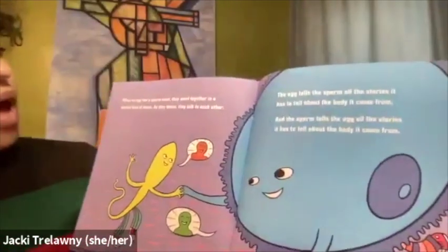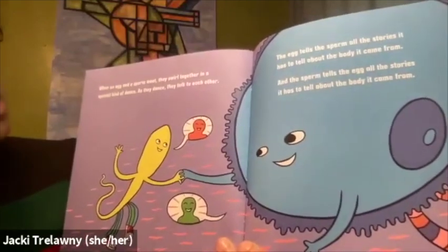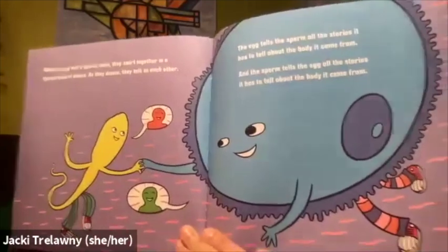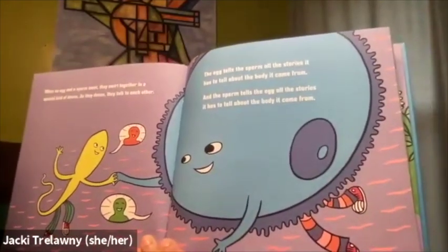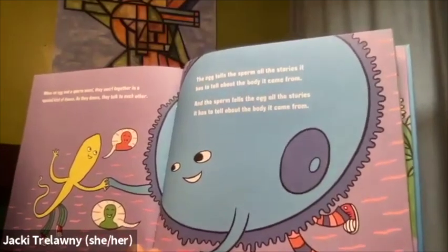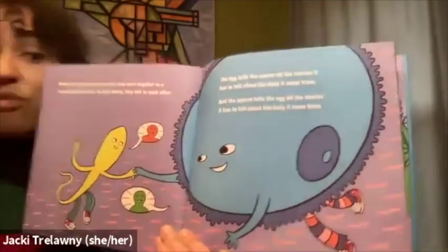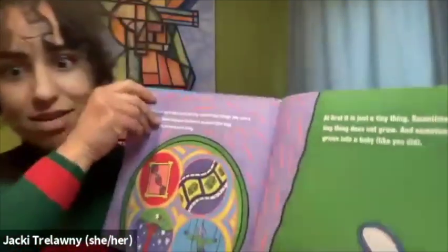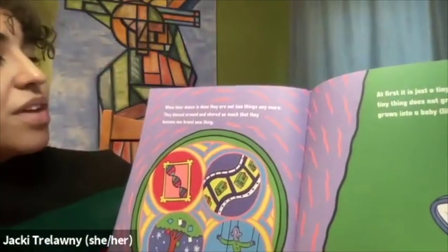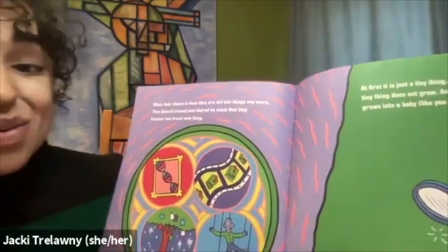Now, when an egg and a sperm meet, they swirl together in a special kind of dance. And as they dance, they talk to each other. And the egg tells the sperm all the stories it has to tell about the body it came from. And the sperm tells the egg all the stories it has to tell about the body it came from. And then when their dance is done, they are not two things anymore. They've danced around and shared so much that they've become one brand new thing.